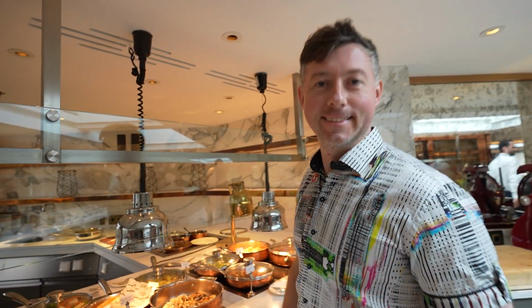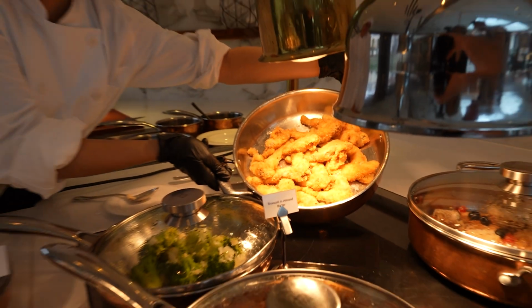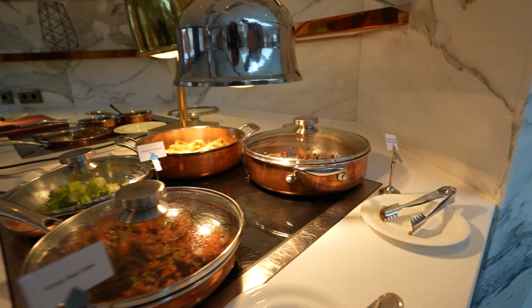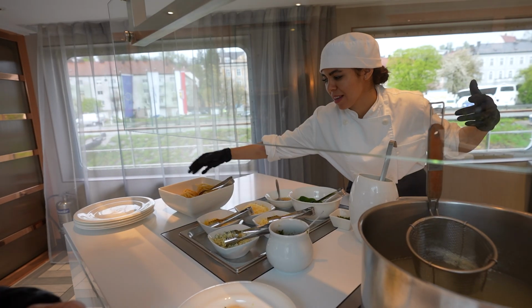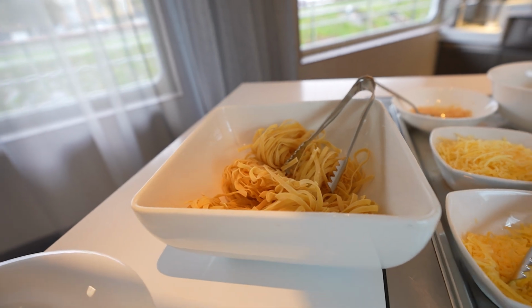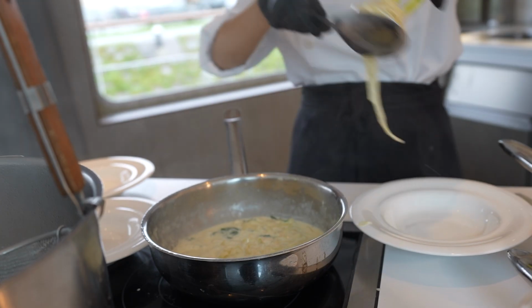Frog legs. Where? Where's frog legs? Right there. Oh boy. What else do they have? Beans, fish. Oh, they have rice. And this pasta is homemade. I'll have carbs and carbs. Love it.